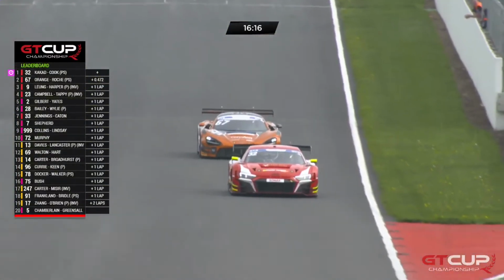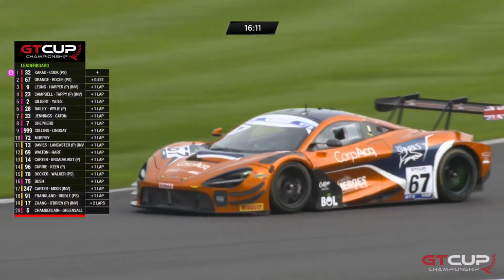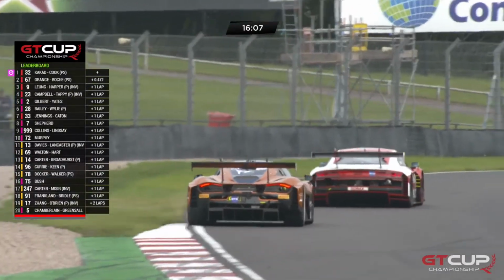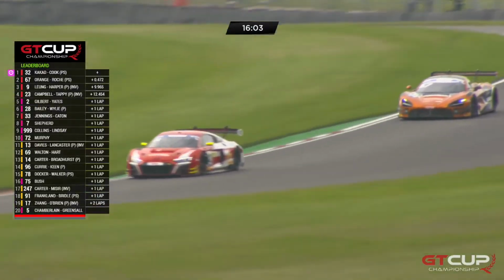Yeah, that's going to be it, isn't it? It's basically for the Audi not to make a mistake. You think it is Hugo Cook, was it? I believe so. Yeah, I think I was wrong with Sasha Kakad. I think it is Hugo Cook behind the wheel from what I can see from the helmet, his purple helmet shining through. So Hugo's driving well so far, hasn't made a mistake.